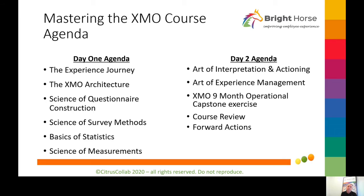And then once we're happy with that, we'll move on to some of the basics of statistics. To have a decent XMO, you need a viable sentiment survey. And to have a viable sentiment survey, you really need to understand some basic maths to make sure that your survey is statistically valid. So we're going to cover that and show you how they plot that into a bell curve, and you can have confidence in the survey answers that you have.